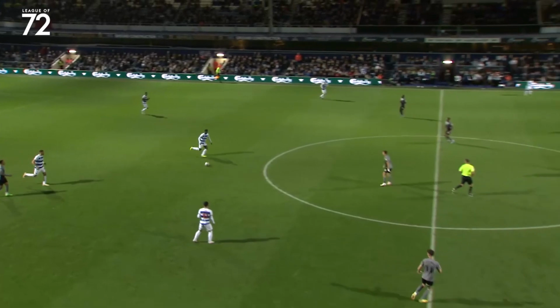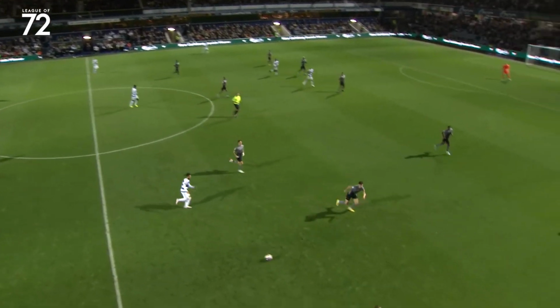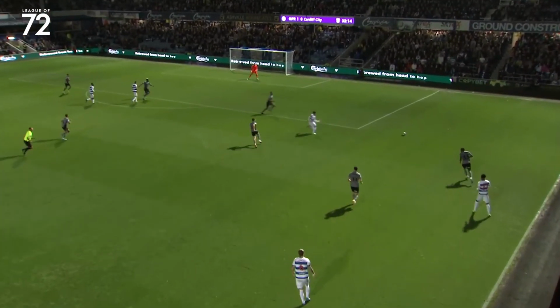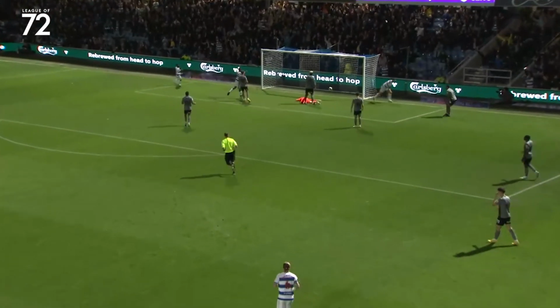And as we've seen already, the wide and advanced positions of Ethan Laird in this example, it causes chaos in the Cardiff defence, opening up crucial gaps for Ilias Chair to move into. You'll also see just the energy that Ilias Chair is using this year. He's really stepped it up a notch, plays that pass but doesn't stop there, carries on his run.